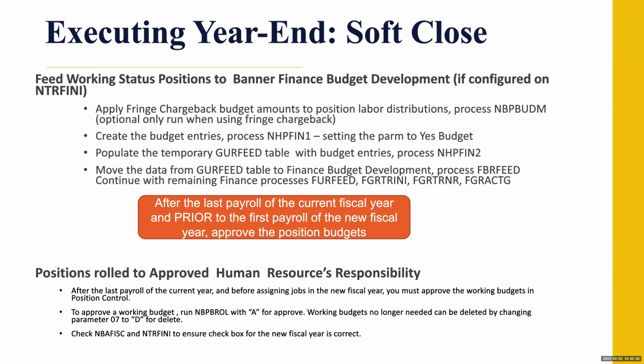So there's a lot of timing that comes into play. And I recognize that you might have weekly payrolls, bi-weekly, semi-monthly. There needs to be some conversation with finance about when we perform that task. This is not something we should do whenever on our own. We need to work very closely with our finance.